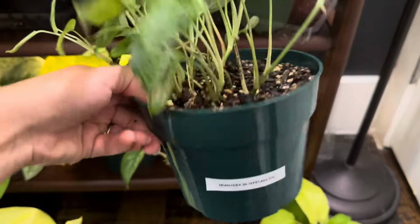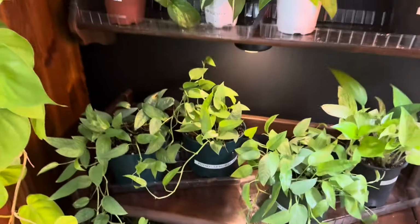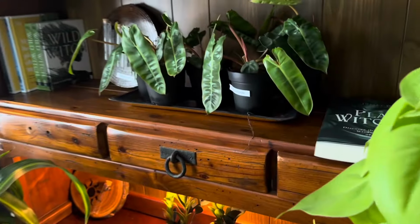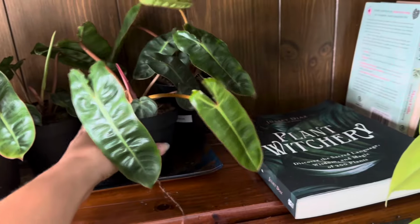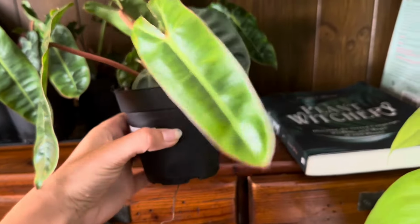Monstera siltepecana, gorgeous. Though I do prefer those climbing because when they trail, the runners get a little crazy for me. I'm just not a big fan of runners. And over on this shelf, there were some Billies. They have really hit the market, I think, in full force.